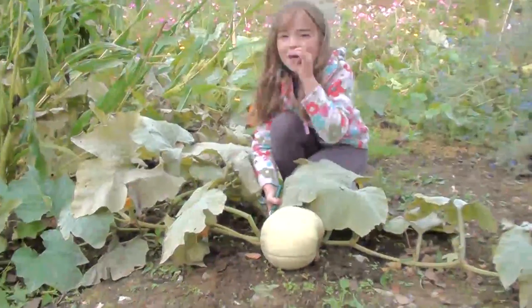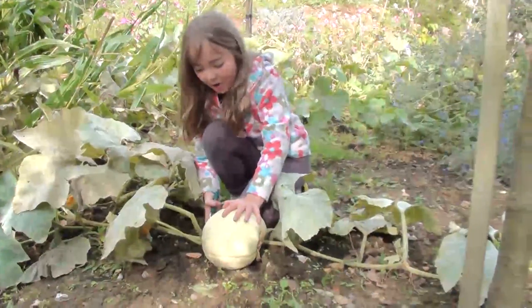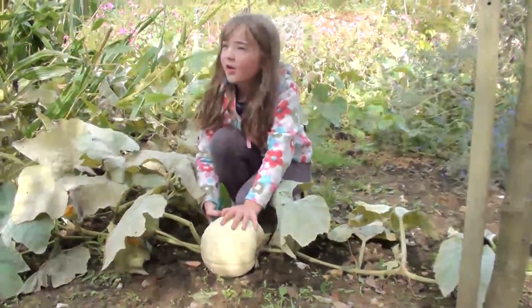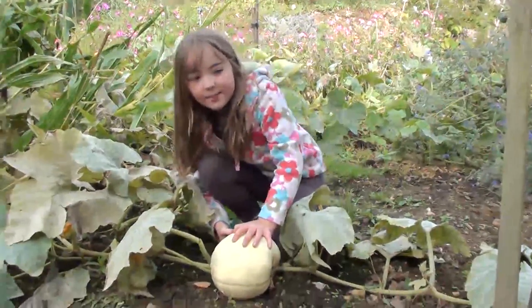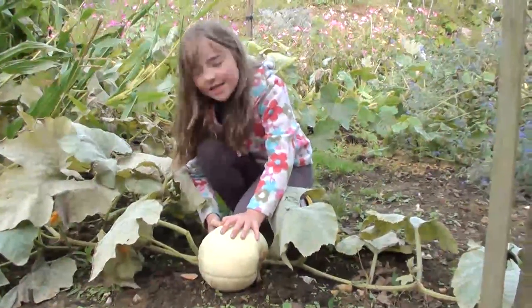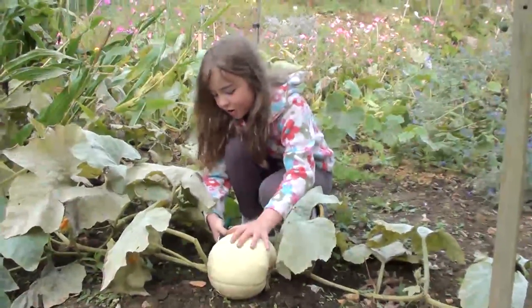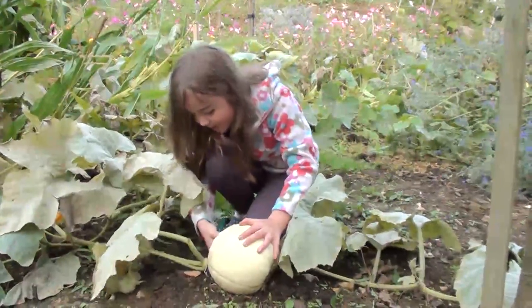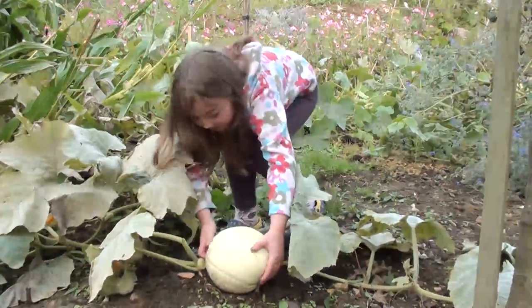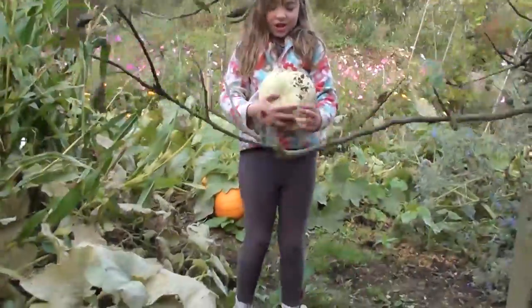Hello, and now I'm harvesting my pumpkin. Well, it isn't exactly the pumpkin I grew. First one blew away, then the next one didn't have any pumpkin on. So this one's basically not my pumpkin, but another one. With these, you just snip, and then you get your pumpkin. This isn't too heavy like last year's.